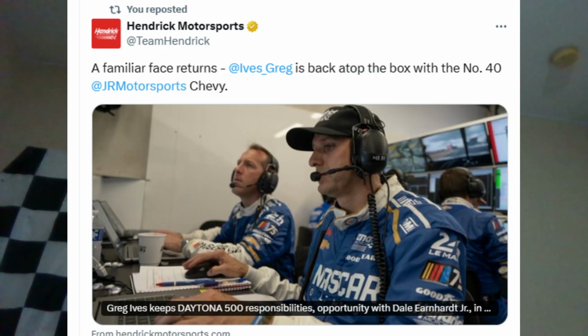And now we're going on to the next story of today's episode as we're talking about Greg Ives. It was officially confirmed earlier today or yesterday that Greg Ives will be the crew chief for the number 40 car for JR Motorsports at this year's Daytona 500. Remember, JR Motorsports will be attempting to qualify for the 2025 Daytona 500. They will have a partnership with Chris Stapleton and the Traveler's Whiskey brand, and Justin Allgaier is going to be the driver.